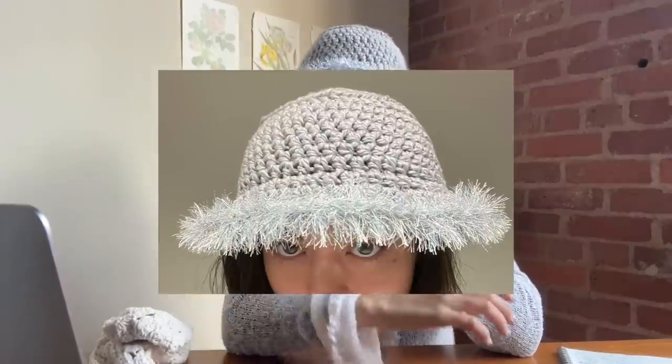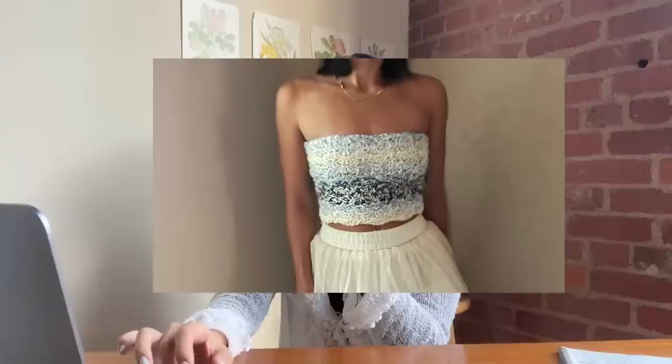Then I made a shrug and a matching bralette for my friend Haley. I made a little party hat. I feel like I should have an occasion where I wear this hat. Maybe for a video or something. My hair is getting all messed up because I keep putting hats on. Next thing I made was this shell stitch top.